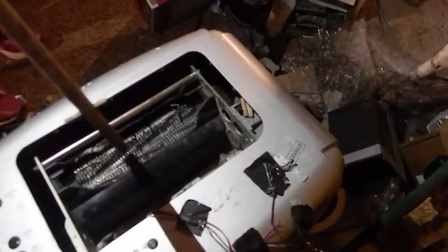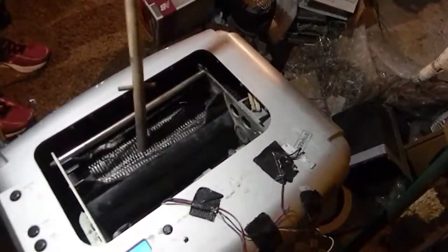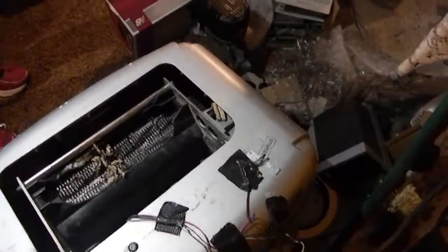Hey, aren't you thirsty? Wait, that jammed it? Is that really too much for it? Oh, there's a metal lining on the container.